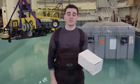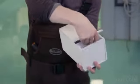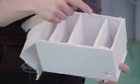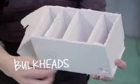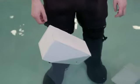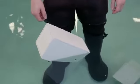The design of this box basically prevents too much water from getting into it. This box's hull was divided up into watertight compartments with these walls called bulkheads. So when I made a hole right here, only this compartment filled up with water. The rest stayed dry and we're able to keep the box afloat.